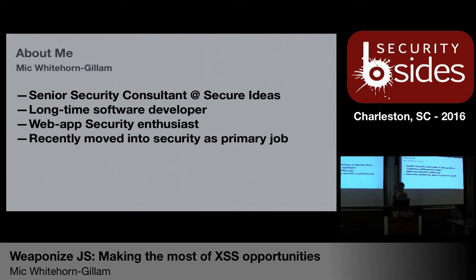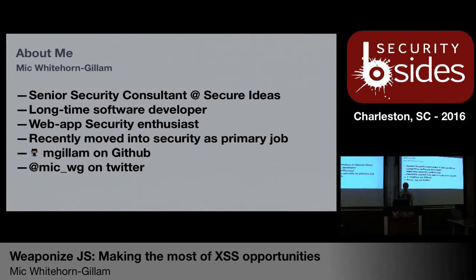Okay, so quick bit about me. I'm just going to pop all those up. So, yeah, I'm a senior security consultant at Secure Ideas, which is based in Jacksonville, although I'm actually based in Rock Hill, South Carolina. I'm a long-time software developer. Professionally, about 10 years. And then before that, upwards of 10 years as sort of a hobbyist as well. And most of that was web app development.